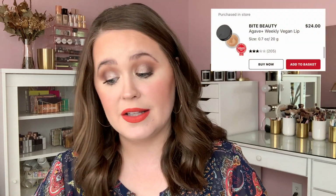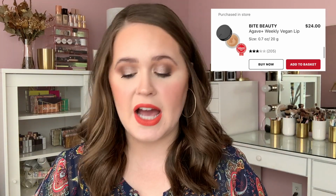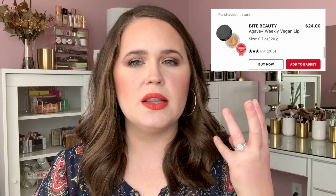but that was all for 2018. In 2019, I picked up the Bite Beauty Weekly Lip Scrub. That is the lip scrub that I am currently using. It's 2 years old, so I definitely need to use it up, but I really like it. I like it more than the Fresh one that I bought a couple years prior. And this one is just very nice. It's lovely. It's a lot more liquidy of a formula than the Fresh one. And I just think it's more soft and gentle on your lips and I really enjoy using it.